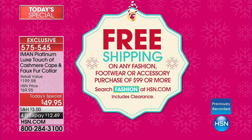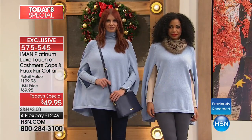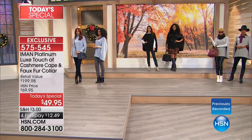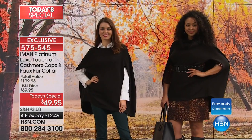Let's face it, gift-giving season is upon us. And so many of us struggle and wait until the last minute. What do I buy the girl who has everything? Trust me, the touch of cashmere in these capes is so soft. It feels like it's all 100% cashmere. But when you think about how expensive it is, and you open up these magazines and catalogs, they are a small fortune.